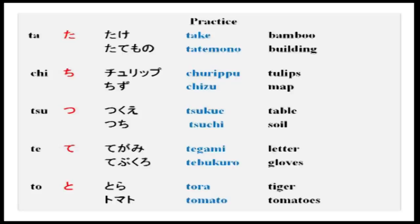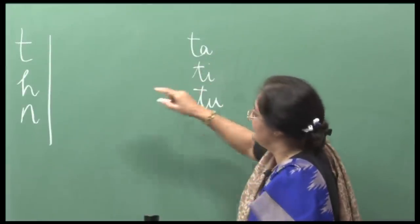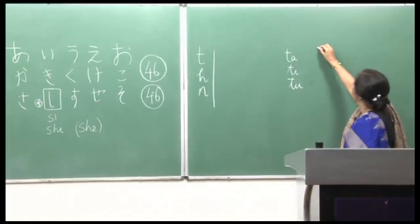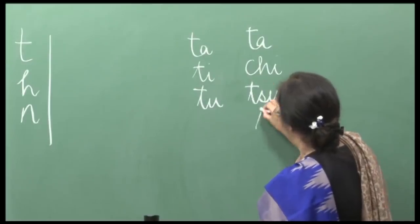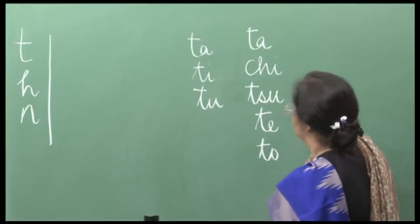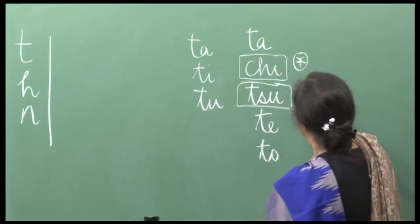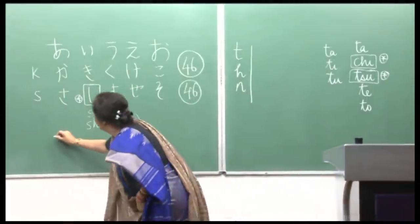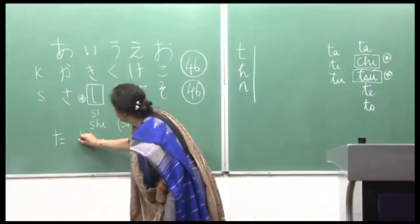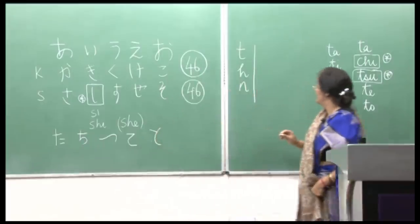You will notice that the sound ta is not followed by sound ti and tu, as in ka, ki and ku. It is ta, chi, tsu, te, and to. This is an exception over here, and again this is also an exception. Please remember, these two are exceptions in the ta series. I will write down the ta series also for you. Ta, chi, tsu, te, to.